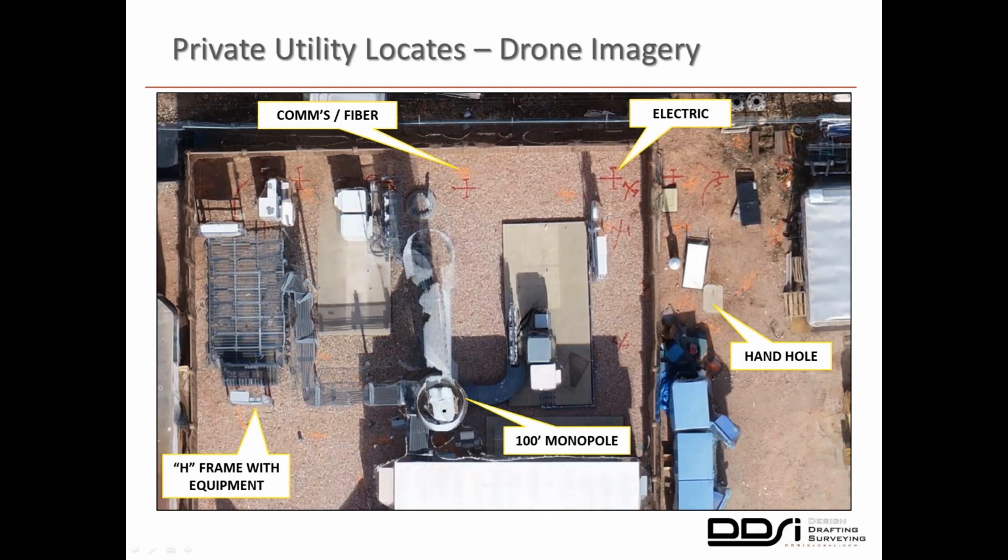So what we're looking at here is a close-up of the lease area from our high-resolution drone imagery. Contained within this site is a variety of equipment that needs to be captured by our field crews, including any existing concrete pads and structures, the H-frames that hold the wireless-specific hardware, so over here and over here. Of course, the tower itself, and any handholds where fiber optic splices can be accessed. And then for our demonstration, the underground utilities located by a private locator that we partner with, marked in red for electric, orange for comms, blue for water, yellow for gas, and green for sewer.